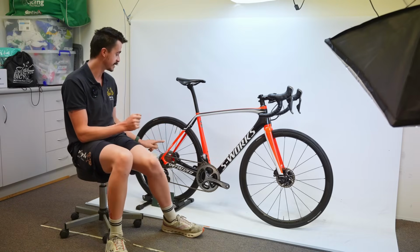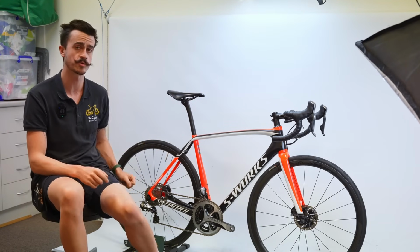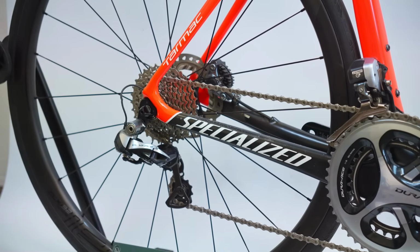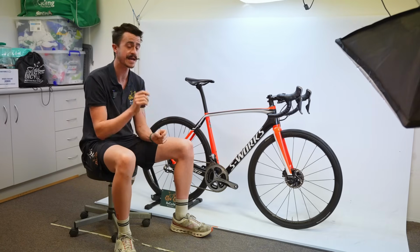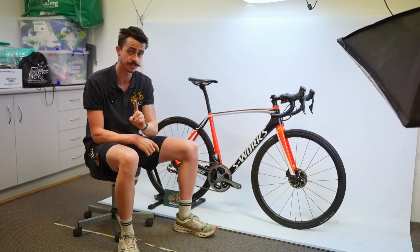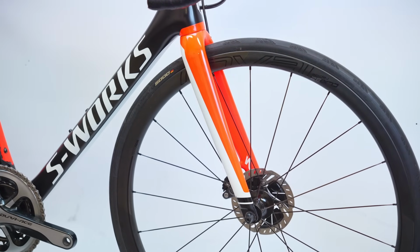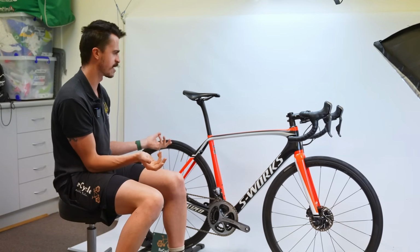This one, being 2017, is one of the very, very early adopters of the disc brakes. I first started seeing disc brakes coming out on road bikes when I was working in bike shops in 2016, I think it was. That's when I very first started seeing it. And I can tell that this one is a really early adopter of the disc brakes because it comes with a quick release system rather than a through axle system. So this has the same skewer that you would have on your rim brake road bike rather than your disc brake road bike, which is kind of cool.